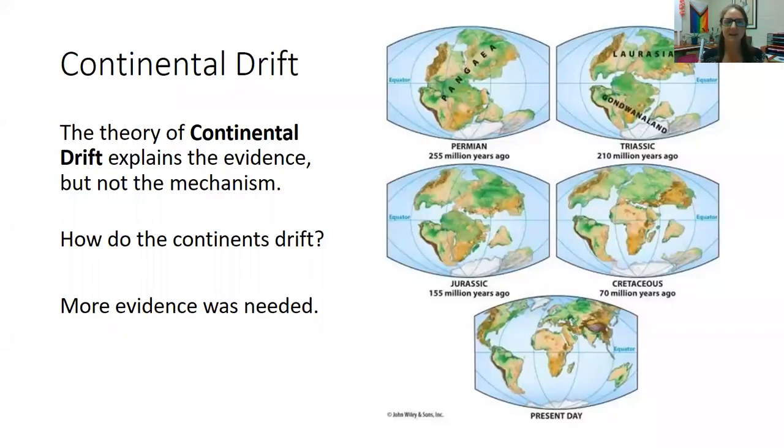Okay, so we have this idea of continental drift, and continental drift explains the evidence, right? We see evidence of rocks and mountains and fossils and glaciers across continents that all points to there used to be a single supercontinent, a Pangea, right? So this explains the evidence, but it doesn't explain the mechanism, right? How does it work? How do the continents drift apart? What's the mechanism that allows these continents to drift apart?